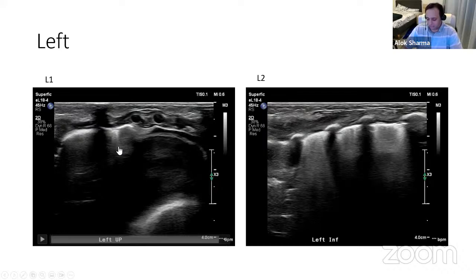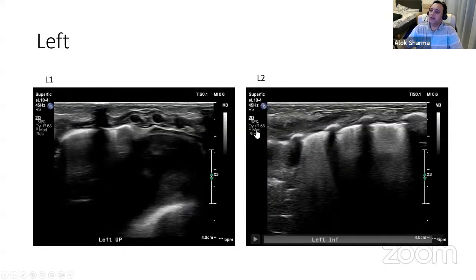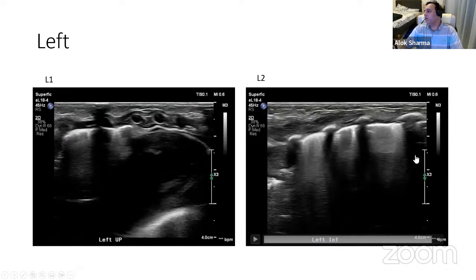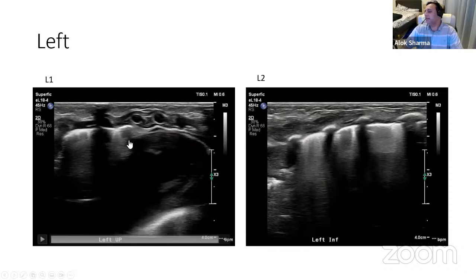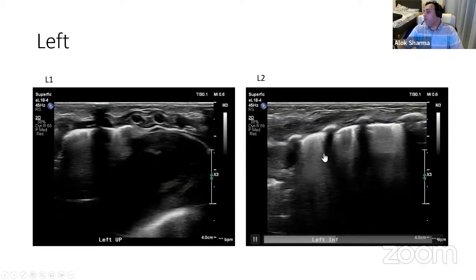Sorry, if I go on to the slide. It's the same maybe on the left side. So again, what you can see is irregular pleura with a predominantly B profile throughout L2. The heart is coming in the way. This is where I'm getting L1. But a complete B profile with B-lines going all the way down, with pleura that looks pretty thick.